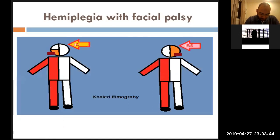Here, I'd like to illustrate for you. If we have a hemiplegia and facial palsy, okay? As you see here, this patient has hemiplegia on the right side, and the face is also affected on this side. This lesion is called upper motor neuron lesion of the facial nerve. Right, upper motor neuron lesion of the right facial nerve, and there is hemiplegia on this right side. So the lesion of the facial nerve and the lesion of the body are on the same side.